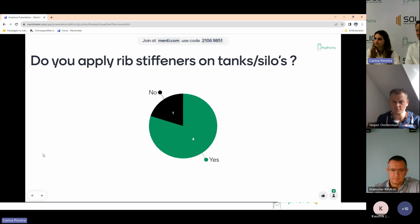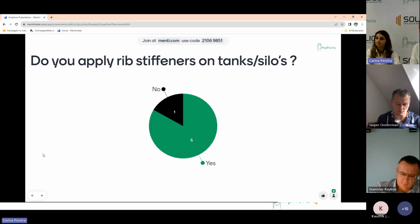I saw this video on LinkedIn of an Australian company having a horizontal tank, and they had 50 ribs on the vessel. Unfortunately, they're not here, but I hope that they become Amphora users at some point as well. I don't know if it was an underground vessel. It didn't say. It was for water storage. But it was so incredibly many stiffeners that I was like, wow, I can imagine that optimization is possible.